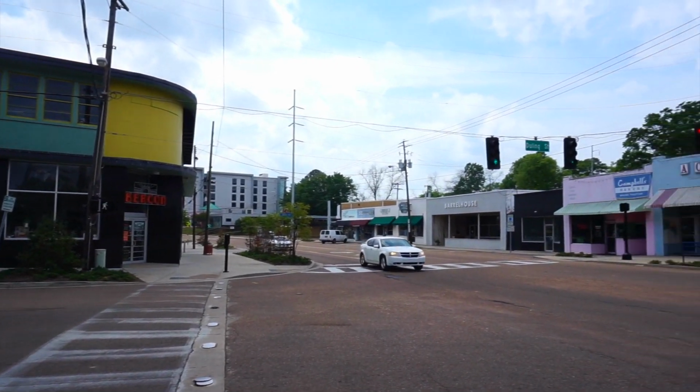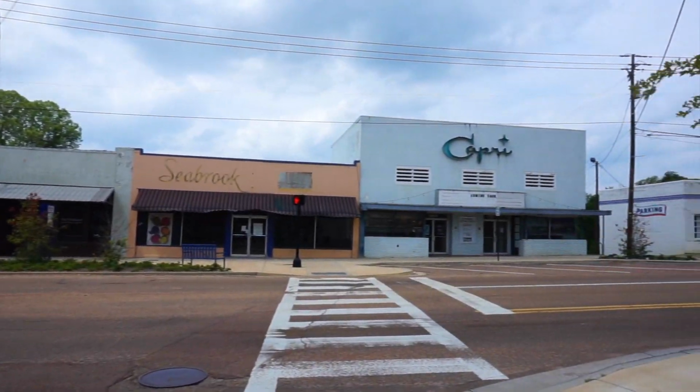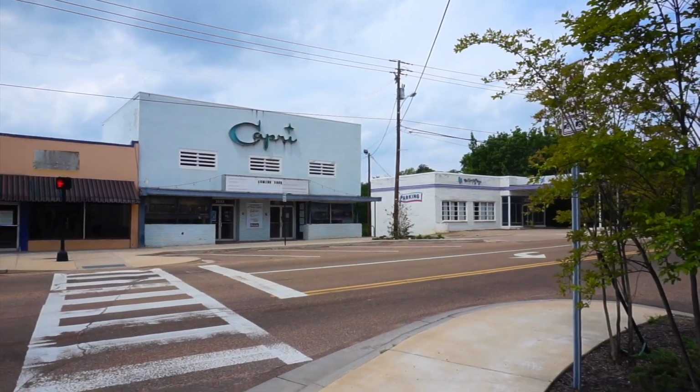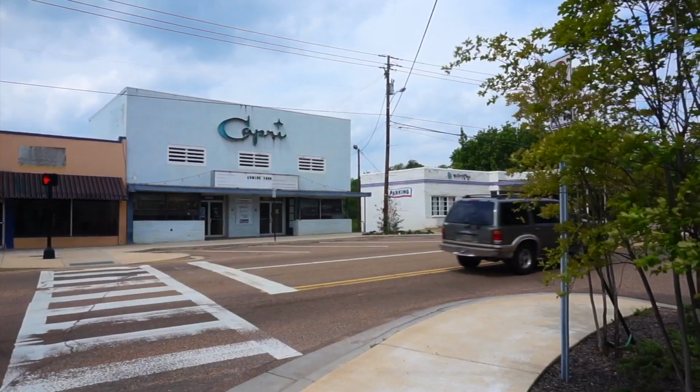Right here, this is North State Street and Dueling Street. We're going to be crossing the street here, heading over to the Capri Theater and this Butterfly Yoga. And in the film, they actually transformed this into a Shell station.